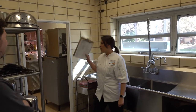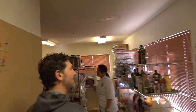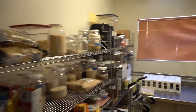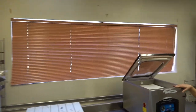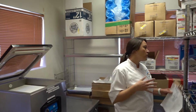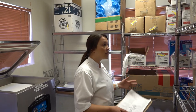Back here is our mini grocery store that has all of our spices and baking ingredients, including our vacuum pack machine. So we will use this often. This will be for extra things that we don't use during the class or that come in and we want to freeze. It'll go downstairs.